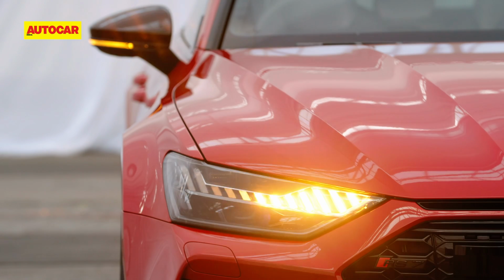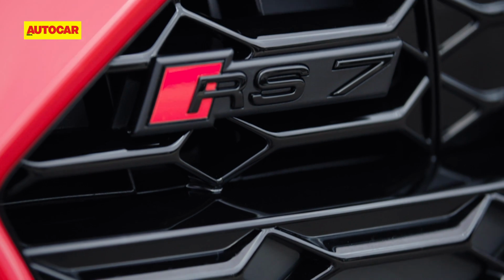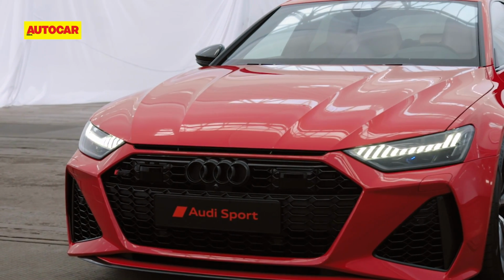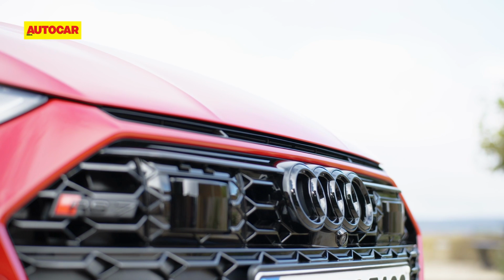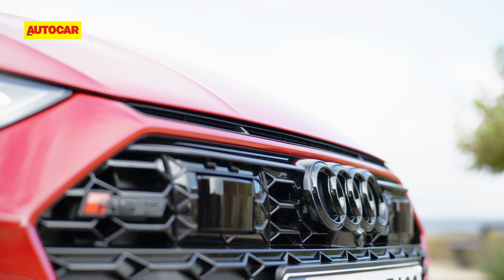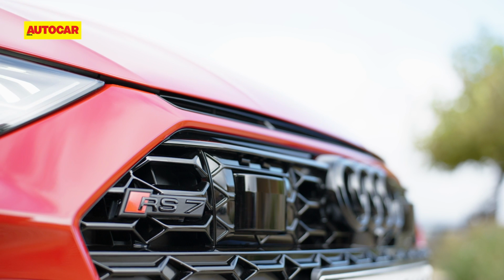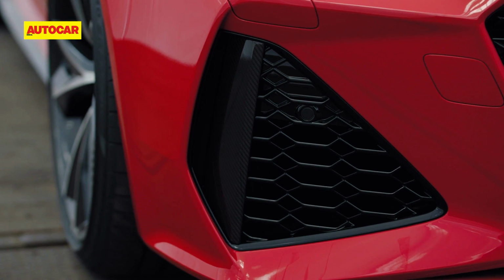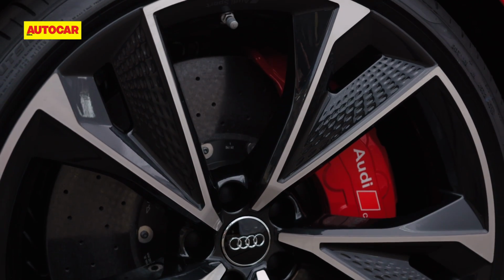You also get interesting details like the long laser lights here. This one gets a black package. There's no chrome even on the logo. Just RS7 here. Of course now it's Audi Sport, so no Quattro badge. The grille is a frameless grille and it's pushed way down. And then you have this signature of the RS brand, these big intakes here with this carbon fiber edge standing up. And of course, the wider you make the car, the bigger the wheels have to be.